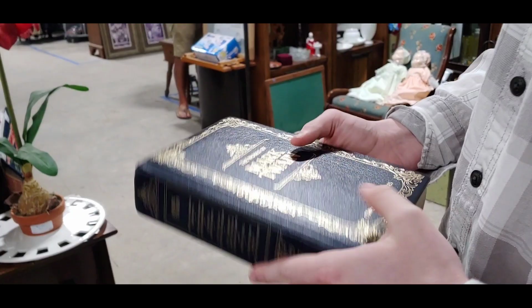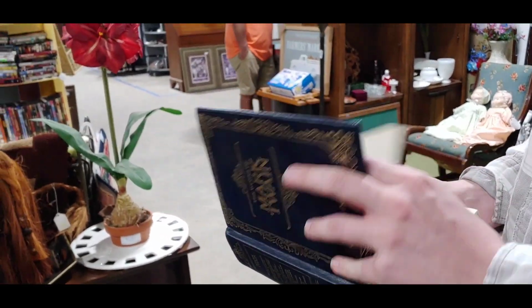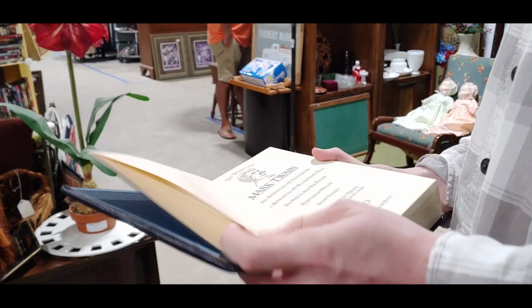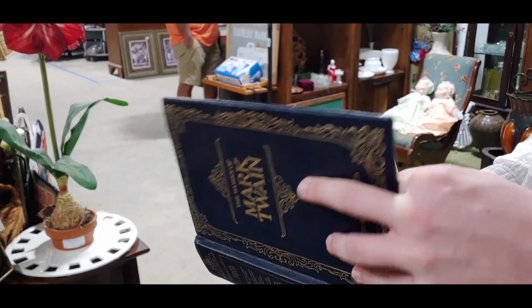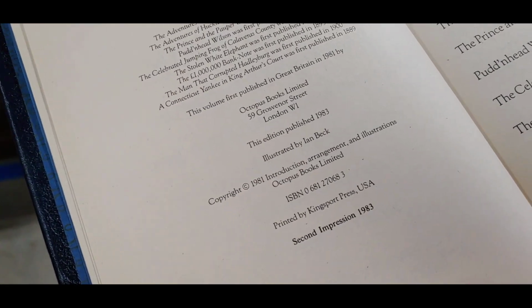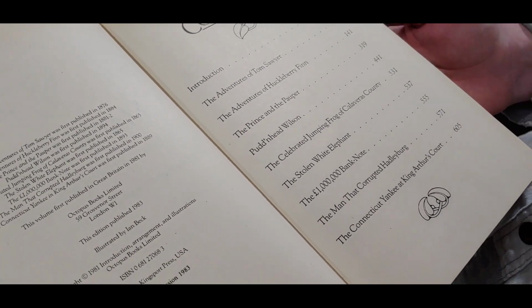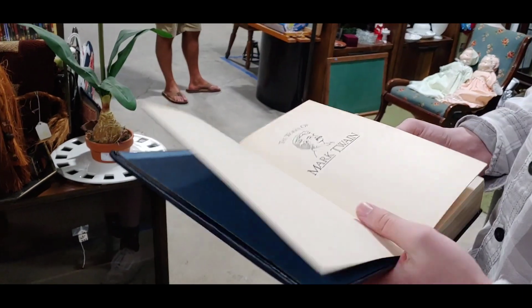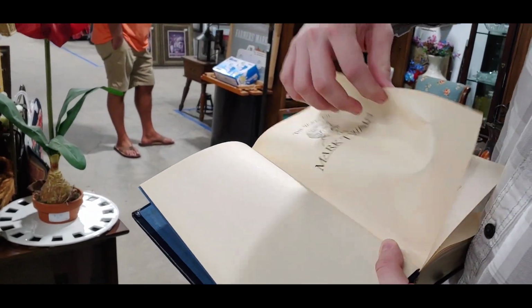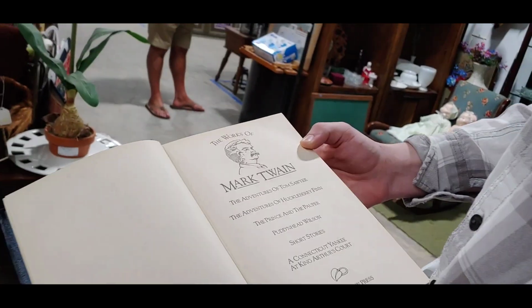Go to the front cover. Yep, and a couple pages in usually. I'll tell you. 1983. Okay, and these are the stories. Nice. All right, well, these are the stories. Okay. All the good ones. I think that's a great choice.